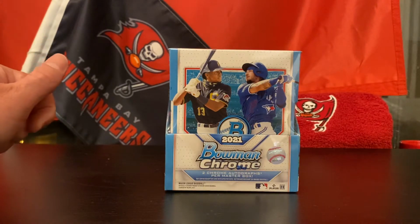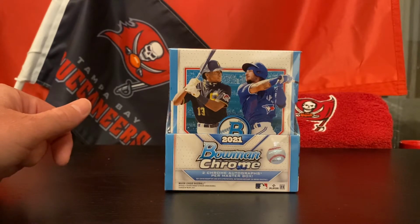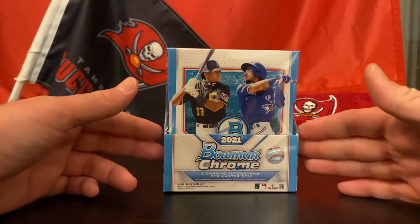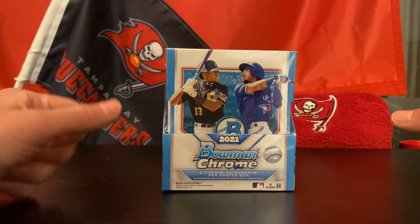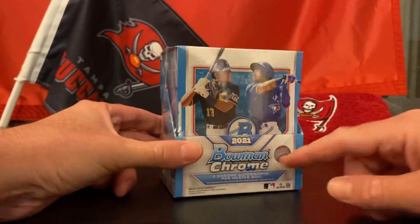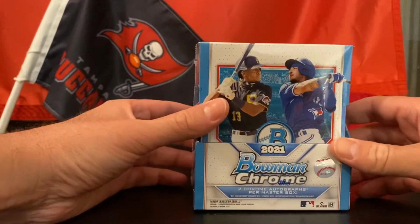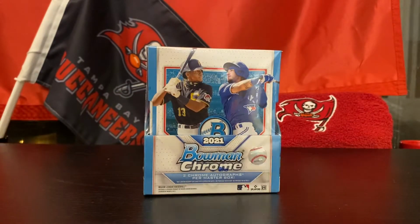Trippy Mike here, and bringing you guys a one box break today of 2021 Bowman Chrome. Haven't gotten a chance to break any of this yet, so I'm a little excited to see what I get out of this box. It brings one master box, two autos, one auto in each mini box. That's how it's supposed to be. So let's see what I get here, see if I have any luck.